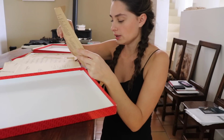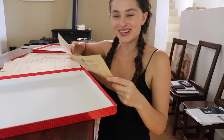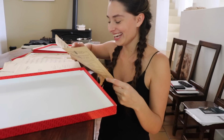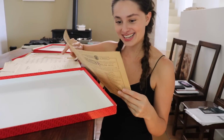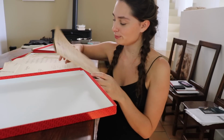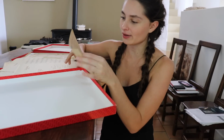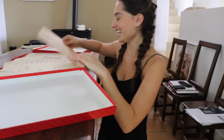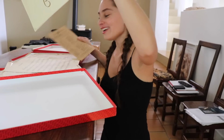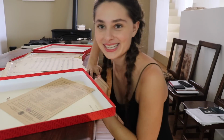But what's this? This one is quite old. Boccherini Minuet. This has got famous on TikTok. Oh, you can see my grandmother's writing here, actually. This is so fun. Okay, let's get my violin and let's play through some of this music.